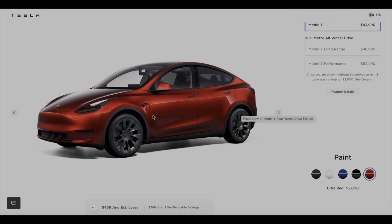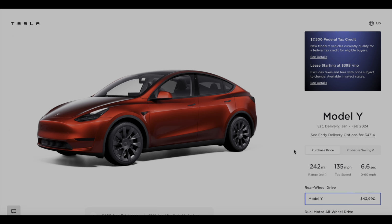This is a fantastic color. Actually, both of these colors are awesome colors. They look really good. The Ultra Red is next level for a red paint. So really cool to see that in the Model Y.